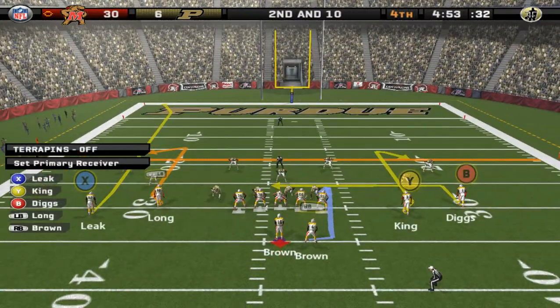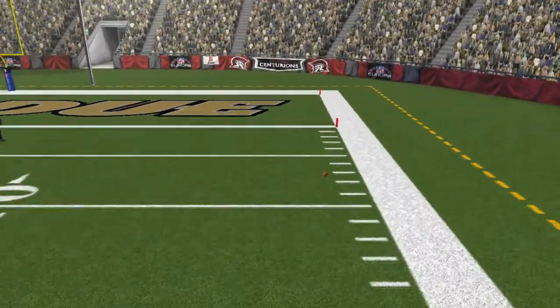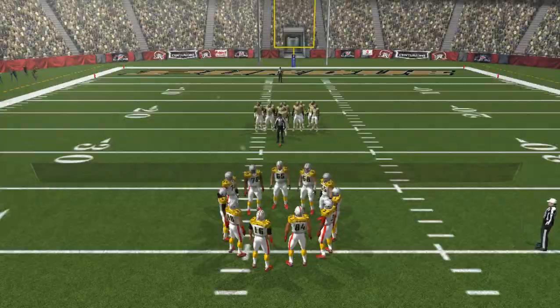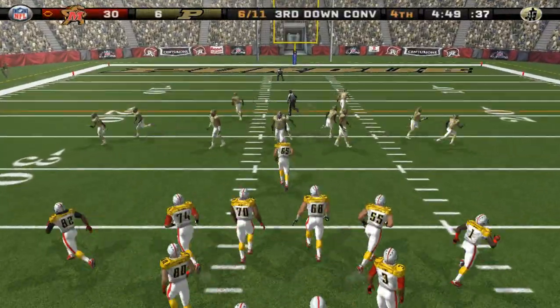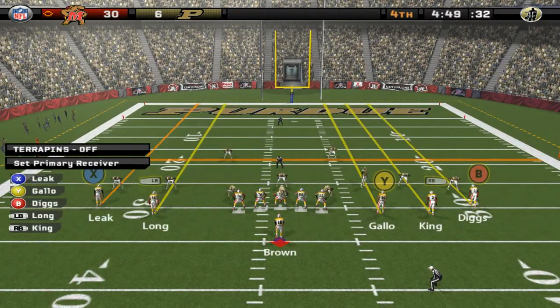From the gun, dropping back, throwing on the run. Incomplete. King was the intended receiver on that play. Protect the football. That's all you should be thinking. You're not going to be passing in this situation. 29-yard line.